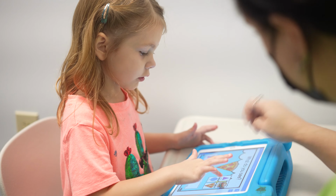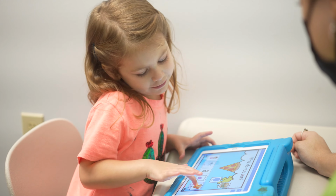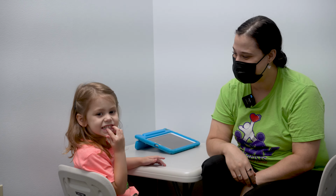Do you see what shape? Triangle. Triangle what? So. Good job. Cheese.